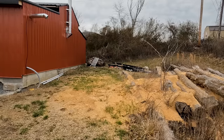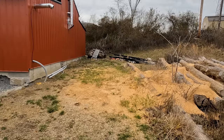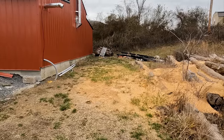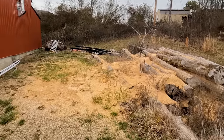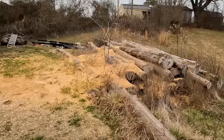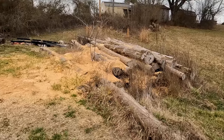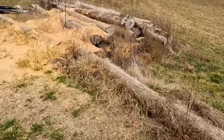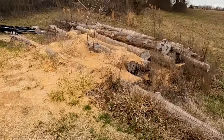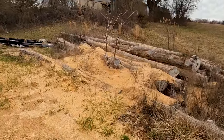So here's the problem we're gonna have to work around. There's not much of a gap between the timber frame and that pile of logs. A log truck delivered these and he had a loader and he kind of snaked them in back here. So I'm gonna do my best at using the grapple and maybe grabbing the ends of them and dragging them out. And if that don't work, we'll move on to another plan I got in my mind here.